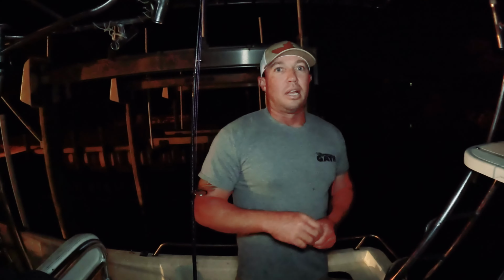Number 2, gone. But this flat's producing some fish. They're getting a couple redfish bites. You can actually see them laying up there. Yeah, that's perfect. All right, so the tide slacked up. It never really came back on, so we went ahead and called it a night.